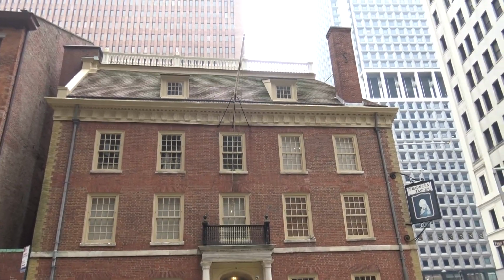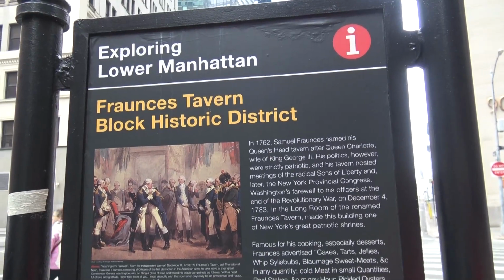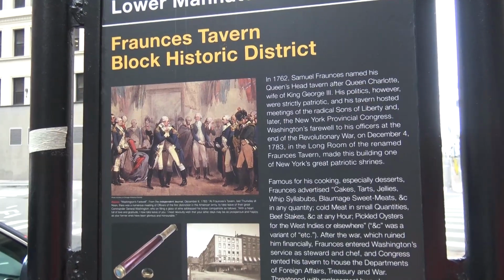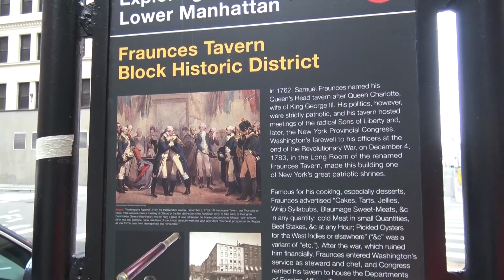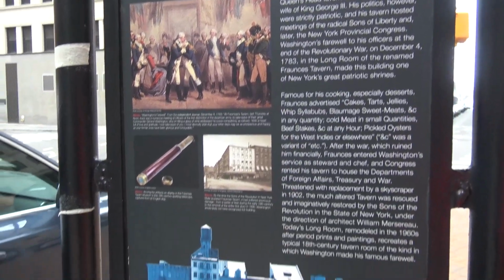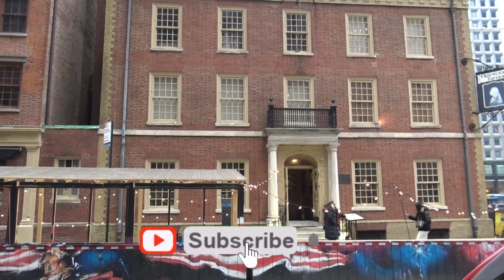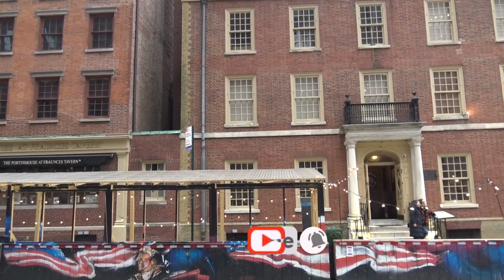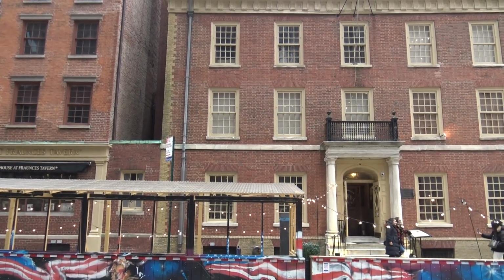This is way earlier. We actually have some historic information on this placard about exploring Lower Manhattan, about when in 1762 Samuel Fraunces named his Queen's Head Tavern after Queen Charlotte, wife of King George III. Famous for his cooking, especially desserts. Yum, yum. The reason this tavern is so important is that it actually is an old watering hole of the founding fathers of the United States.